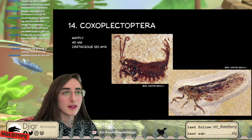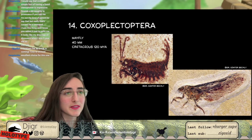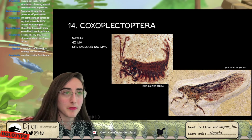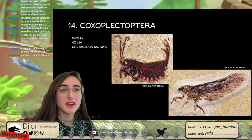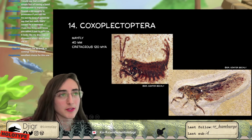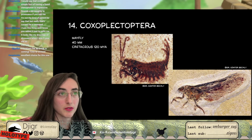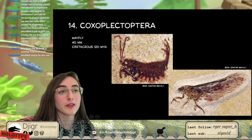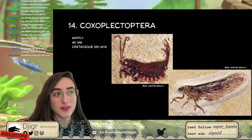This one are insects, as you can see. They are close to mayflies, and I really like these ones because this one is larva. The larva apparently wanted to be a fairy, so it has these very nice little twink antennae, very cute, very stylish. The adult looks very much like an extant mayfly. Just be careful that in general all fossils of Coxoplectoptera lack their abdomen, so don't forget to add the abdomen. It had one, it just never is conserved in the fossils.